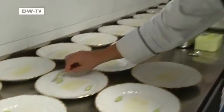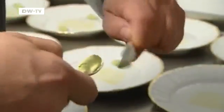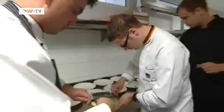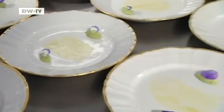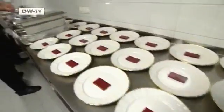Today's menu doesn't feature any Japanese specialties. Instead, there's marinated filet of beef, brook trout, and chilled verbena tea. The president's chef, Jan Goran Barth, sees himself as an ambassador of German cuisine.